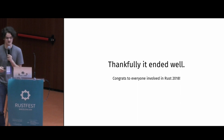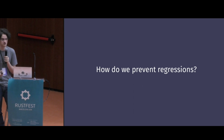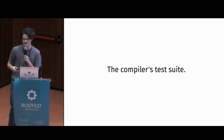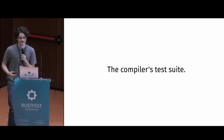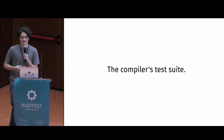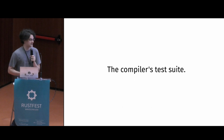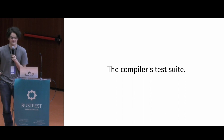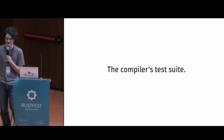So with such a fast release cycle, how can you actually prevent regressions from reaching the stable channel? And of course, the first answer is the compiler test suite, because rustc has a lot of tests. We have thousands of them that test both the compiled output and also the error messages. And the tests run a lot. We have 60 CI builders that run for every pull request, and each builder takes like 3 to 4 hours. So we actually do a lot of testing.